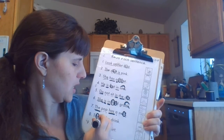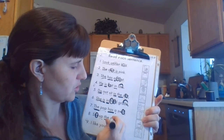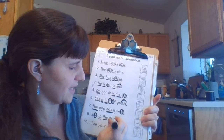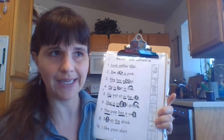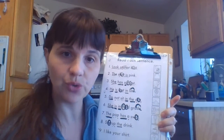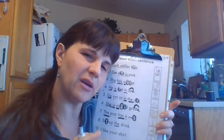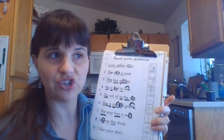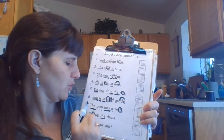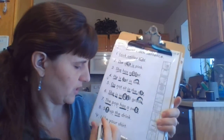IR, UR, ER. Stir up. The is a sight word. Drink. Whoa. Drink. What does that kind of sound like? Drink. Okay, sometimes you have to kind of move around the sounds a little bit to make it say something. Drink. Let's read it smoothly. Stir up the drink. And there we've got a little drink that you need to stir.